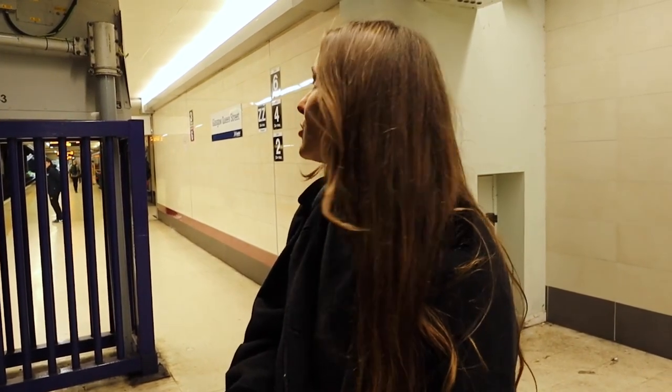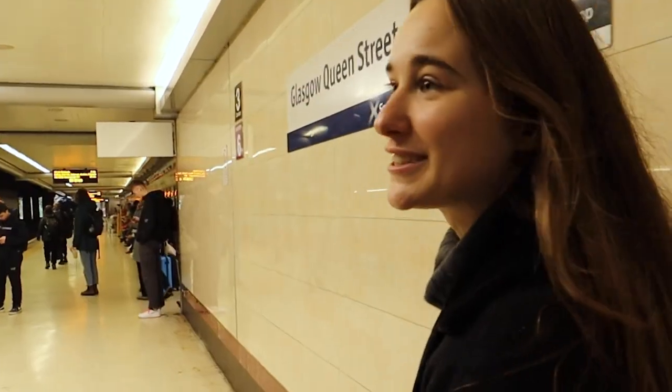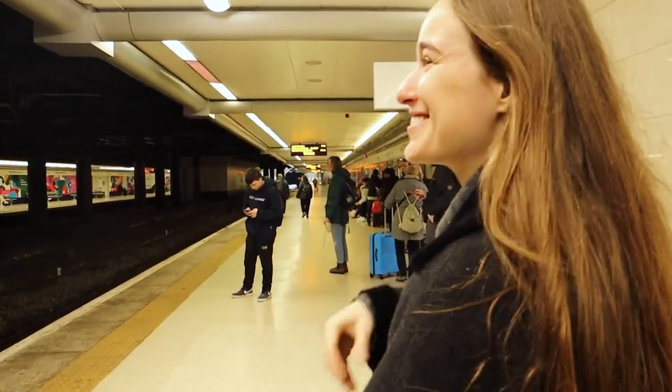We're at Glasgow Queen Street now, and there's been a cancellation of our train. So we basically have to get another train to Dumbarton Central, change, and then get another train to Oban. Apparently it's because of bad weather. So, it doesn't sound very reassuring.